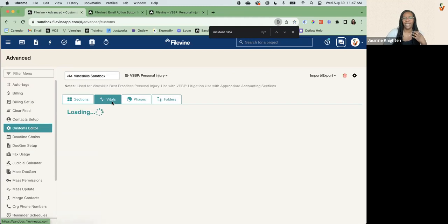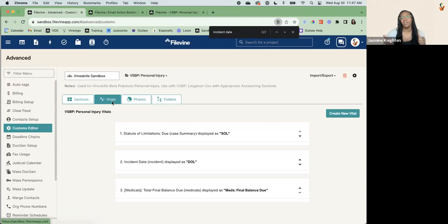These are essentially like the lifeline pieces of your case that you want to know at a moment's notice, that you don't want to have to go in and click the section to find out. For the collection sections, you are limited in what you can bring over into the vitals. You can only bring like totals, like total meds, not totals for each section, highest, earliest, latest, averages, things like that. But from any static section, you can bring in the data there as well.